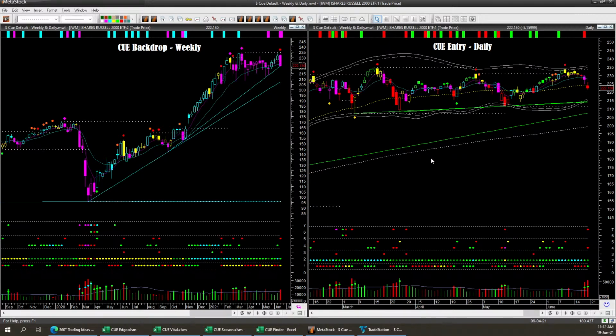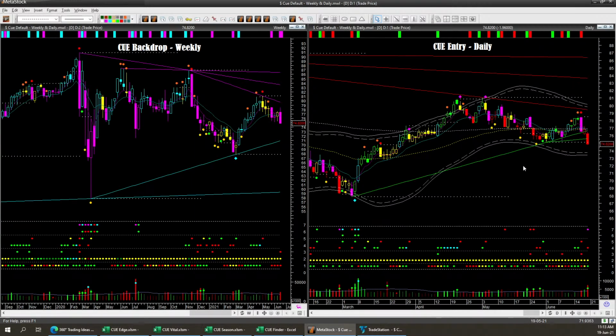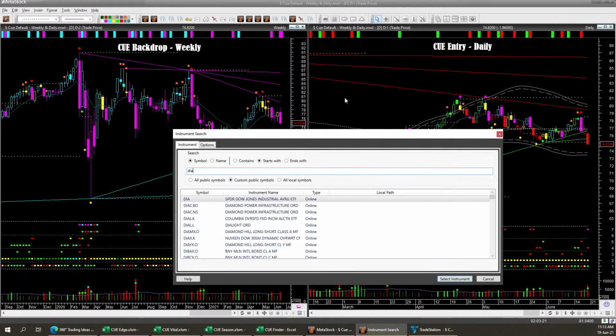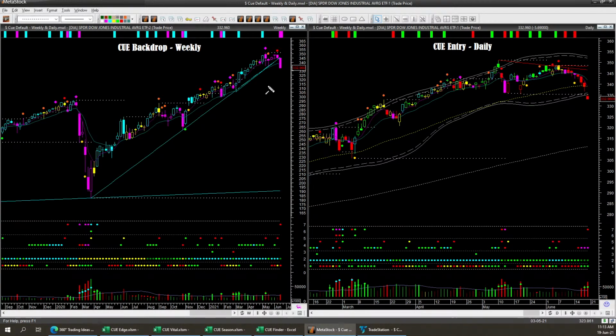And lastly, Daya. Daya is also bearish like SPY, broke below all the trend line supports in daily, bearish shape, bearish color in weekly, reversal signal in weekly. It's looking very bearish. And if you followed my web, I'm sorry, this is D, not Daya. Let me come back to Daya. This is Daya.